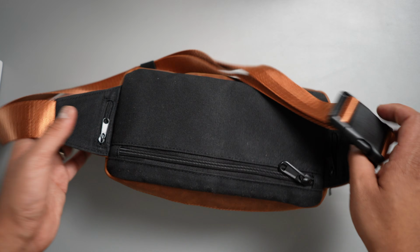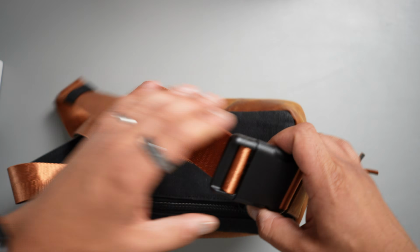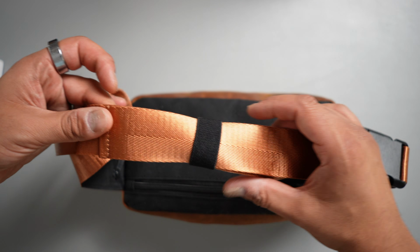Now, it's got a main compartment on the top, a front pocket and a concealed pocket on the back. There's a nice wide seatbelt style strap with no padding and a buckle to release the strap, and a little keeper to stop any excess strap from dangling around.